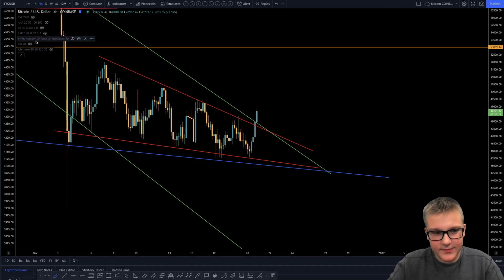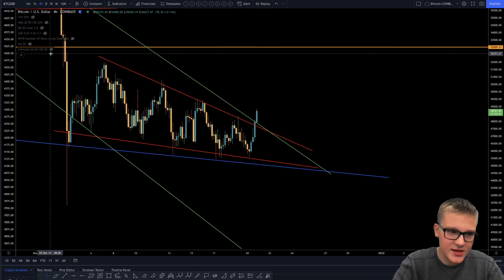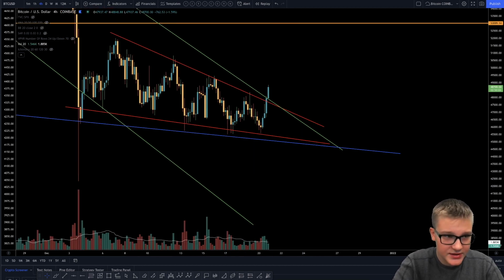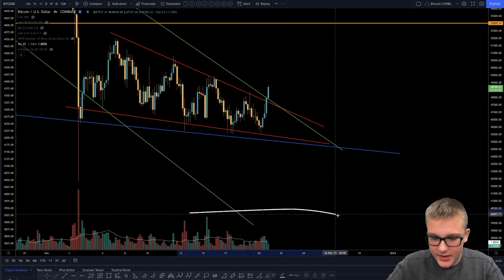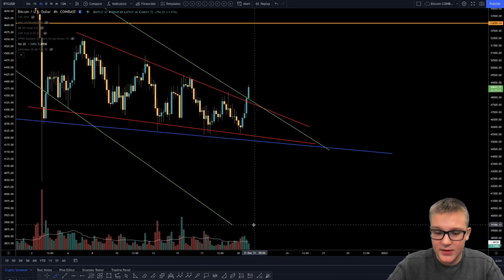So look at this. We have this falling wedge right over here, and we are breaking out of it. Now, of course, is this a fake out? Because this technically could be. Well, there's two things that we need to make sure that this is not a fake out. One, we need volume, and right now, we don't have volume that much. Look at this. We have less volume than we had when we dumped right over here, and much less volume than we usually have. So look at this. This pump, we need more volume.